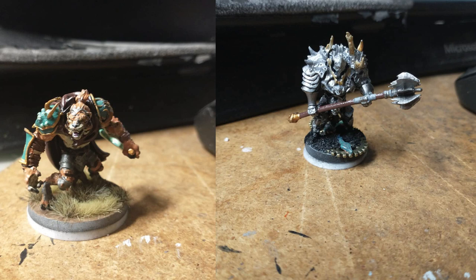This was a were-tiger. I decided to go more of the savanna look, so I went out and I found some little tufts down at Lost Planet. They had a big variety, which was different than the ones that were over at the warehouse.